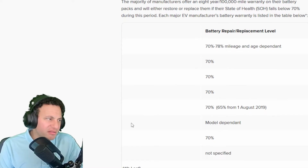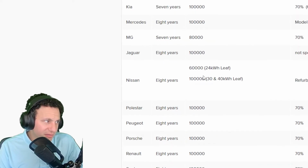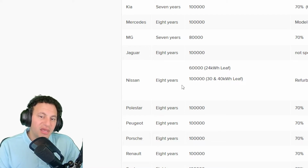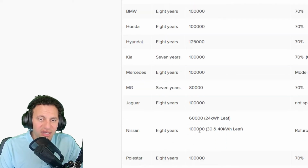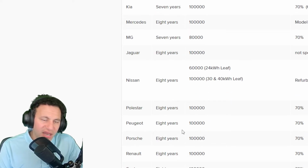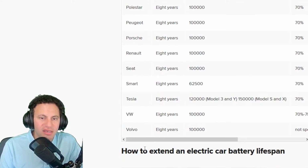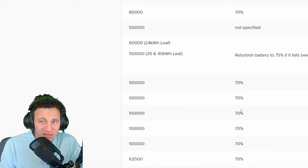And usually everything's 70%. Some of them are 65, except for the Leaf. The Leaf is kind of specific: 60,000 miles for the 24 kilowatt-hour Leaf, and 100,000 miles for the 30 and the 40 kilowatt-hour Leaf. Again, everything's 8 years. That seems to be the industry standard. Kia is 7. MG 7. Mercedes 8 years, 100,000 miles, and again, back to 70%. I have a link to this so you can read it, take your time. It's a great article to read, okay? Volkswagen 8 years, Volvo 100,000 miles. The battery percentage at which they replace it is not specified, but usually everything is 70.